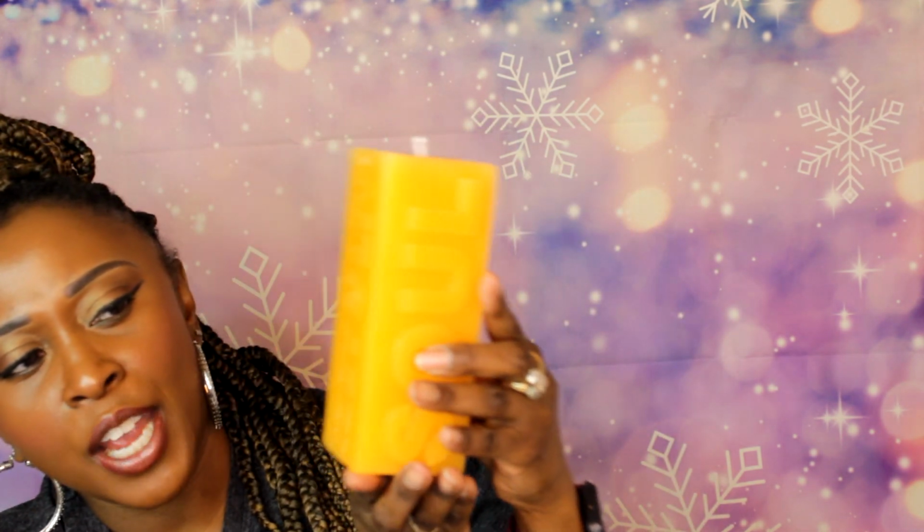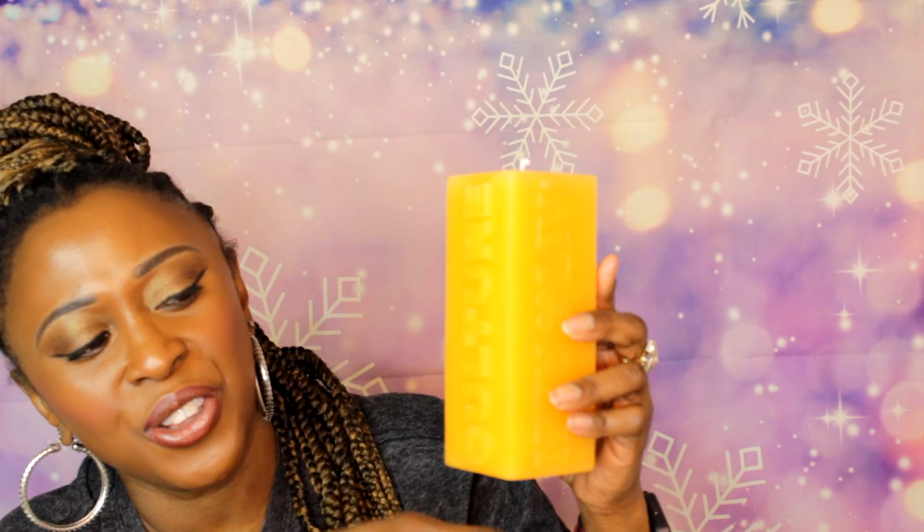So on one side, we have Izzy and Liv's name here. On the next side, we have soul. On the next side of our candle, we have confidence. And on the very last side, we have culture. I think that's really, really cool. I love candles. If you do not know on this channel, I do love my candles. So I can't wait to burn this.